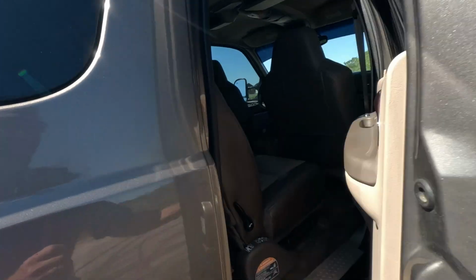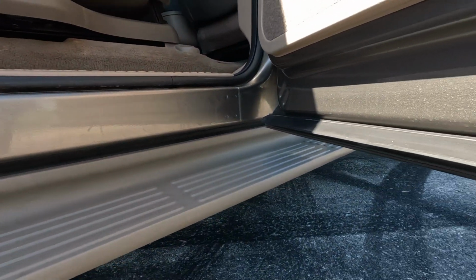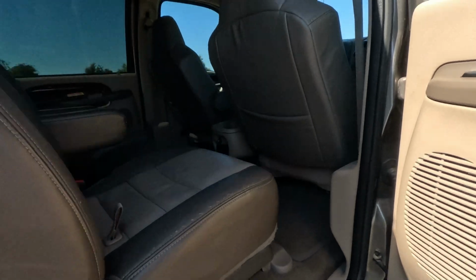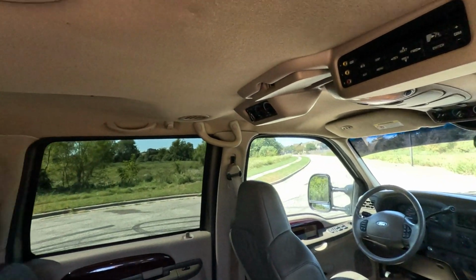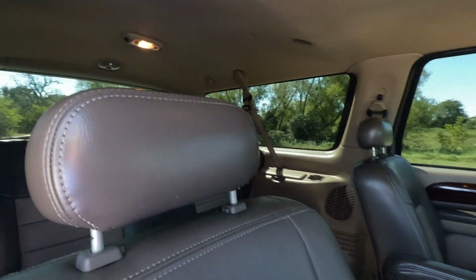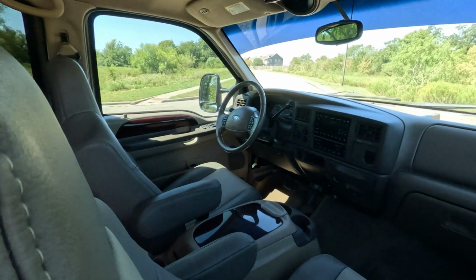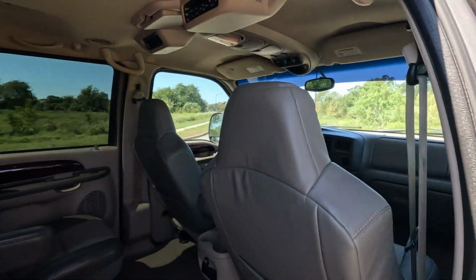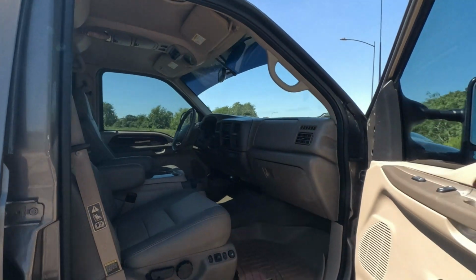Passenger side, rockers, no rust in the door. If you have any questions, let me know. Runs and drives great. We'll drive it here in a second. It's really clean. That's just what I would say. It's in good condition and it's clean.